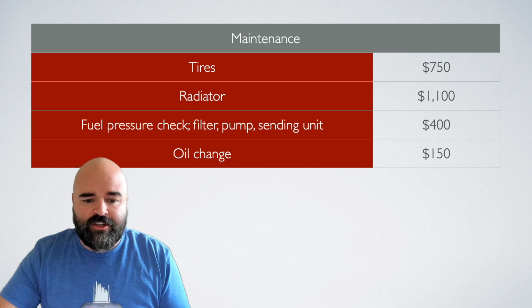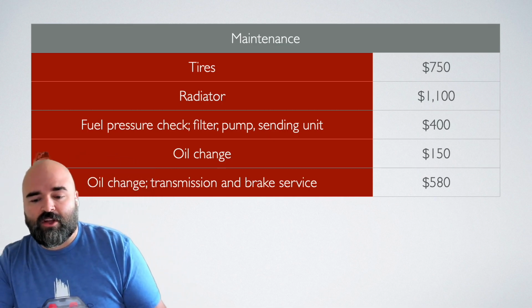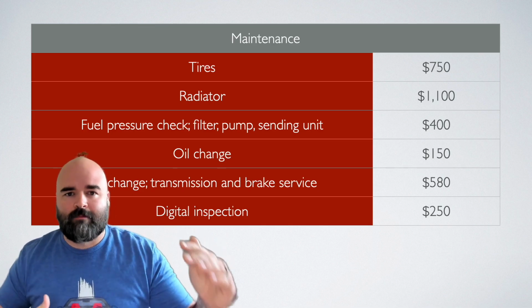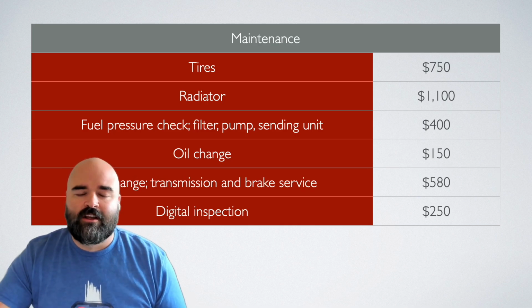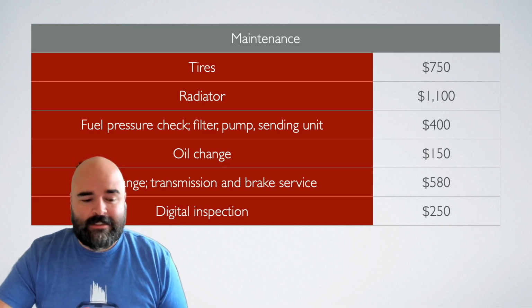A couple of oil changes over the course of the lifetime of the car. I had another service done, another oil change, transmission flush and brake flush. Pre-sale, I had a digital inspection completed. My mechanic does an awesome job. It's a full website where you can actually go and look at pictures and notes so that I could give high confidence to the new buyer that they weren't being hoodwinked, kind of like I was.